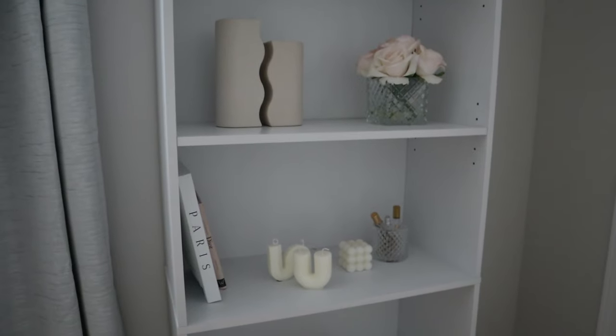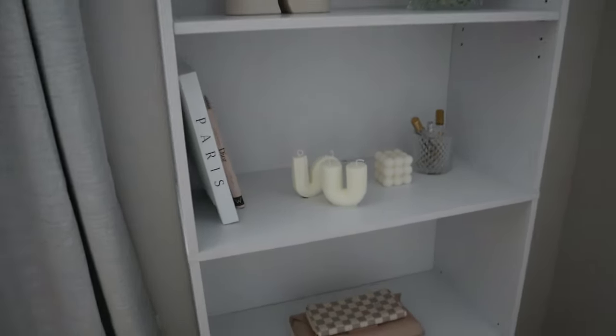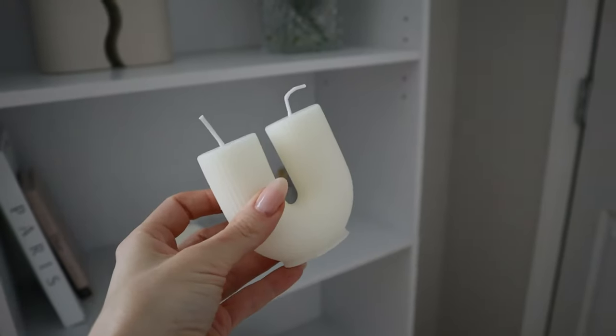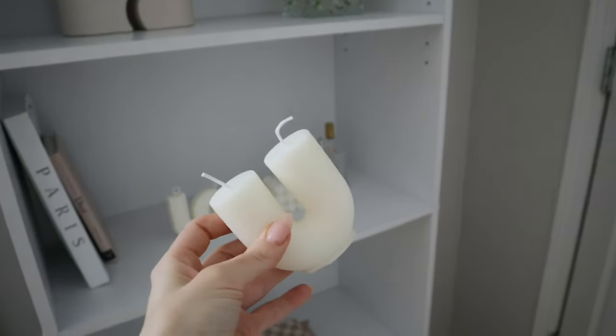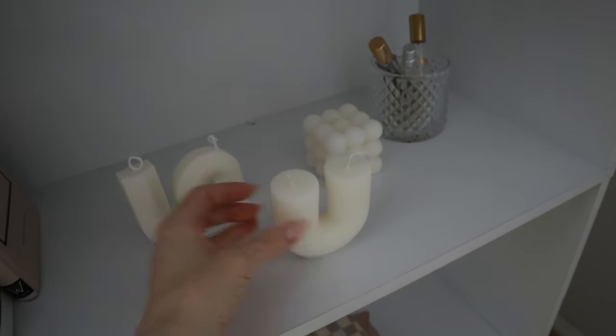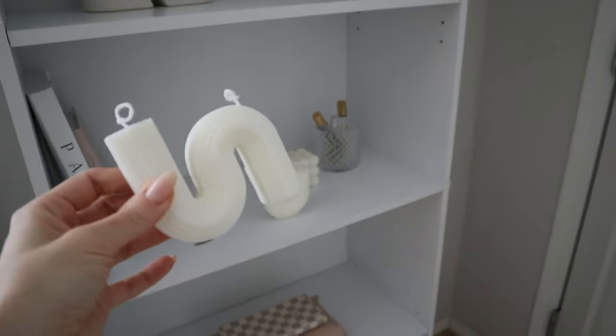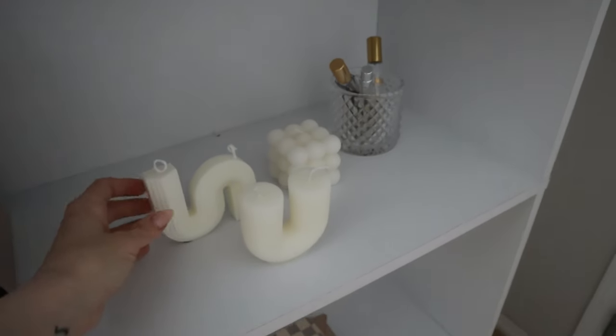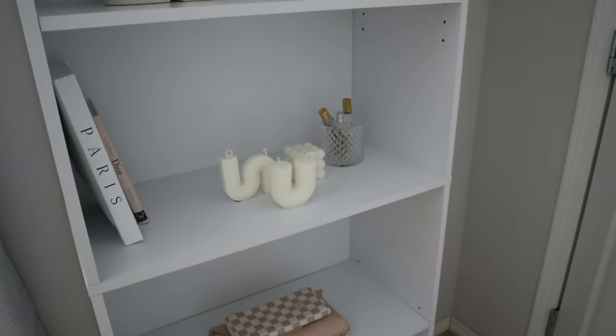Among some of the super cute decor items that I got are these two candles, which I got from Amazon, and I thought that they would actually be bigger. They're a lot smaller than I thought they would be. They also have a soapy smell. They smell very strongly like soap. So I wasn't expecting that, but I thought that they were super cute and would make really nice little pieces of decor that I could switch out. I'm not really sure where I'm going to put them for now, so those may very well end up in the spare closet.